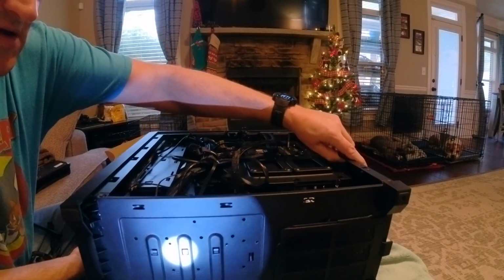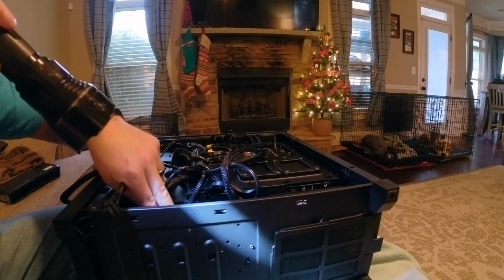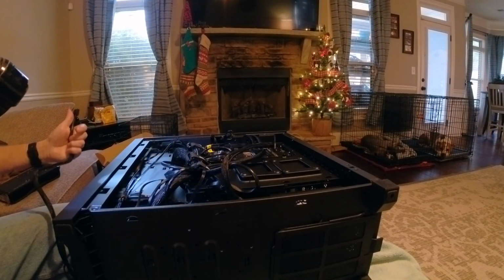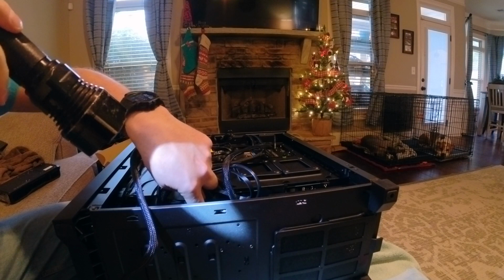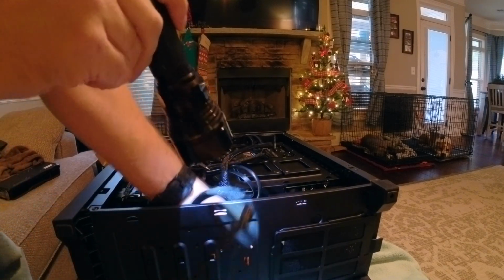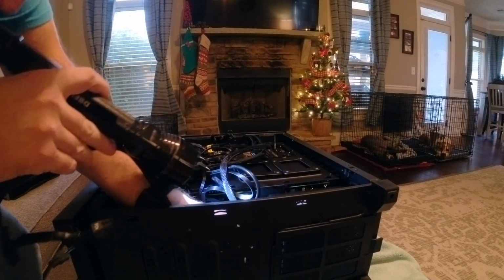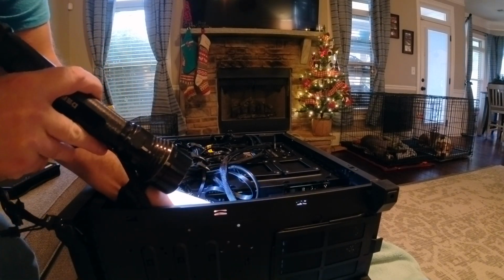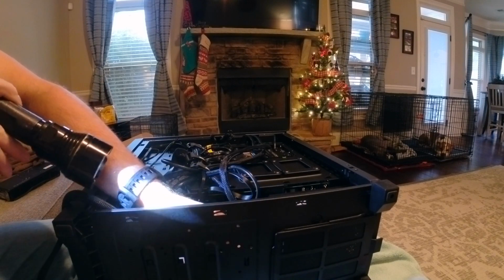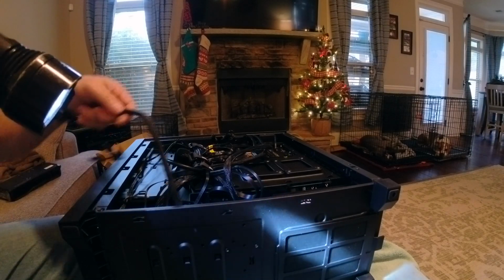So let's see. What I've got to do now is get my hands down in here and plug in 2 PCI Express. So let's see. Let's do 1. If you're like, I can't see. Well, again, different power supplies are different. So you need to know the steps, not exactly where every plug is located specifically on my motherboard or my power supply. All right, so that's 1.